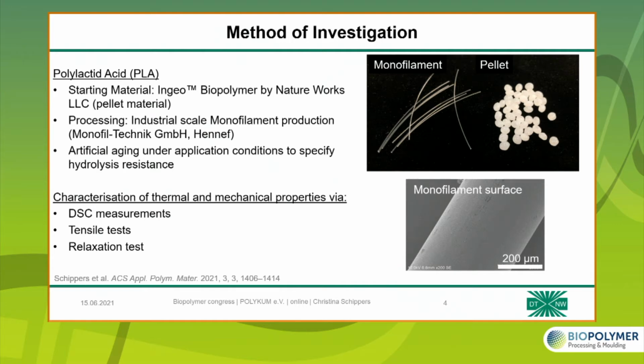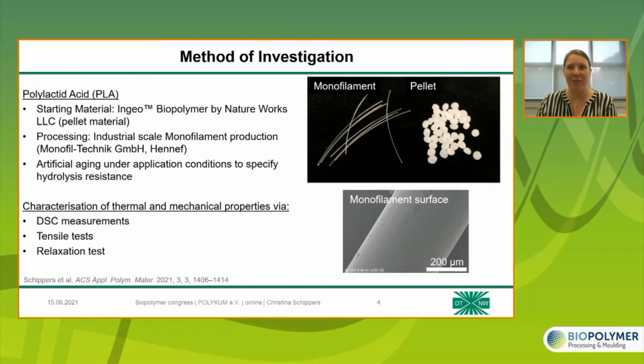There is no standard measurement to test the properties, so that's why we came up with our own method: artificial aging and characterization by DSC measurements and tensile tests, as well as relaxation tests.